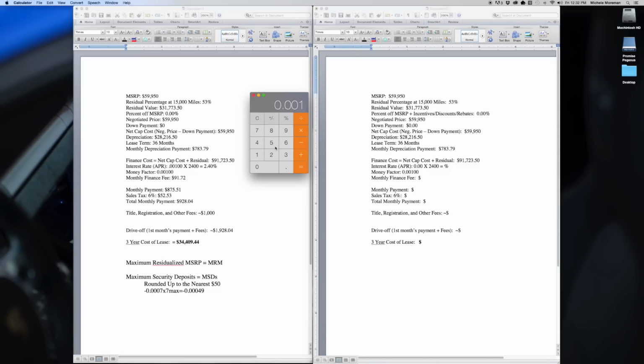So in this case, if I take 0.001 and I multiply that by 2400, again, don't ask me why, just do it, your rate of interest is 2.4%. So, you know, very reasonable rate of interest. So all I do is I take the net cap cost plus a residual, I multiply it by the money factor, and I get my monthly finance fee.